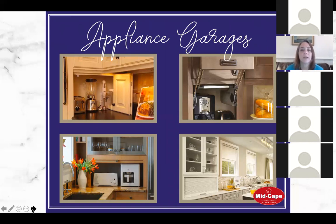So a great way to hide things that you use and get them out of sight are appliance garages. Appliance garages are essentially a wall cabinet that does not have a base on it, and it sits right on the countertop. So the countertop continues into the space. And you have the option of adjusting the depth of those. So if you have some appliances that you want to hide, you can let your designer know, I want to put in this appliance, and it's this deep, and they'll make sure that that cabinet is deep enough to house that appliance for you.